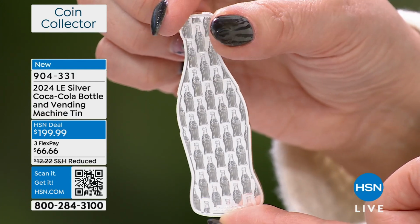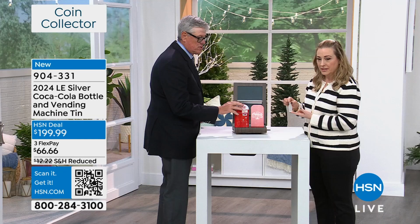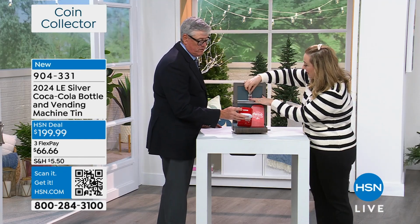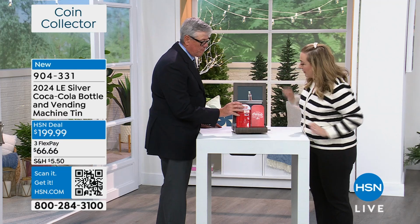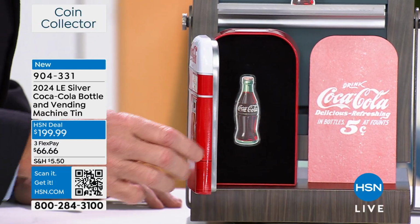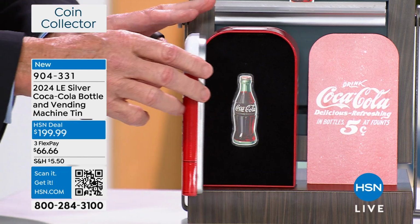So I love the vending machine part of this. You know, this is a usable bank as well. So if you look at this right here, this is a usable bank, all done in tin. Like I said, 100% licensed to be able to do that. So I love that part of it as well.